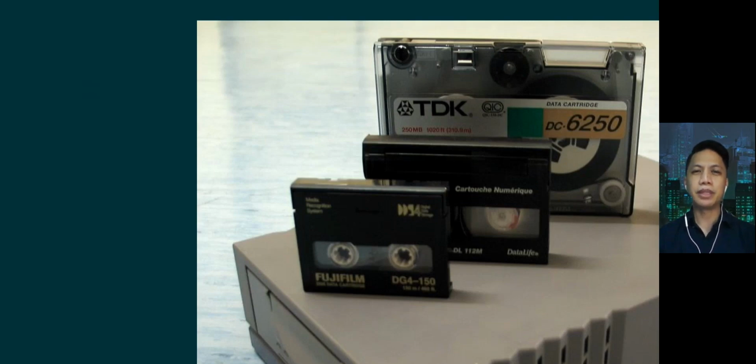So these tapes are mostly used by enterprise customers. Based on my experience, ang mostly na gumagamit ng tapes ay yung mga banks kasi kailangan nila ng mga compliance reports. For example, may nag-audit sa kanila, kailangan nilang ipakita yung data 10 years ago, 15 years ago. Sa tape na lang nila kukunin yung data na yon. Hindi na nila kukunin dun sa production storage tulad ng nasa example natin kanina.